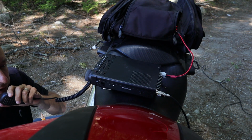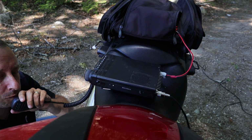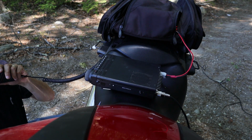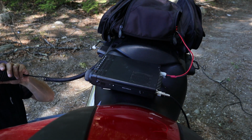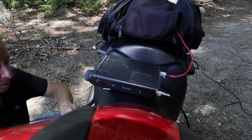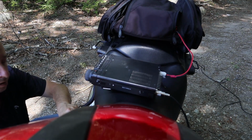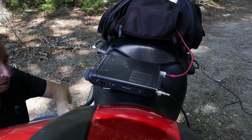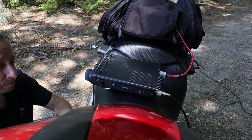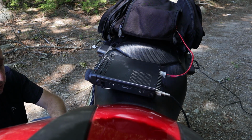CQ POTA, CQ POTA, CQ POTA. November 1, November Uniform Golf. Calling CQ Parks on the Air from Kilo 4729 in Massachusetts. November 2, United Sugar Mike, portable. Kilo 4729, Massachusetts, you're a 5 7 into November Yankee, QSL. Victor Echo 2, Golf Tango. Roger, Roger, Victor Echo 2, Golf Tango. 5 in Quebec, thank you, 73.